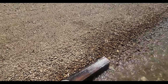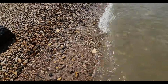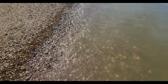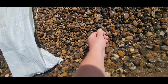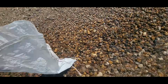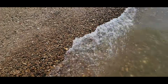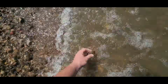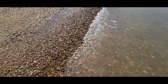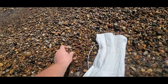Let's see what's under this driftwood. Nothing. All right. Well, wait a minute. Wait a minute. Nope, nothing. All right, let's keep going. Super nice piece of red jasper here. Look at that. Heck yeah. So far, that's been the nicest piece of jasper I've seen all day, as opposed to just other red rocks like this here, which is just a rock that's red. Jasper is a microcrystalline quartz, so it will be smooth to the touch.